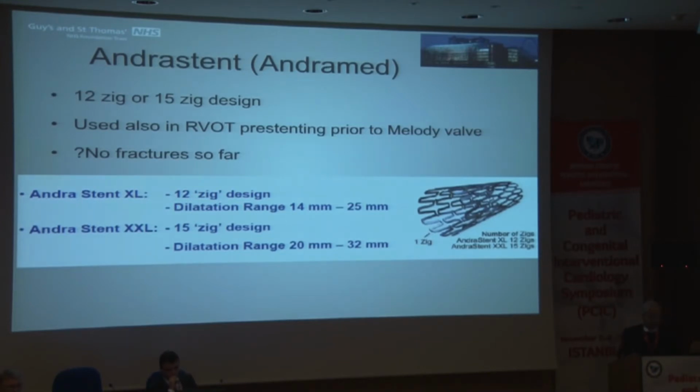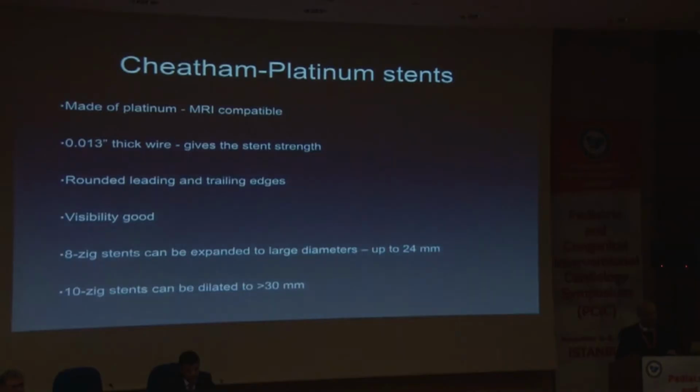Now, up to recently, there were no fractures reported with XXL, but I gather from Joe DiGiovanni, he has had one, and there was one patient here with an Andra stent yesterday, I think, that had had a fracture in the right ventricular outflow tract. I missed that case, but I think that's correct.